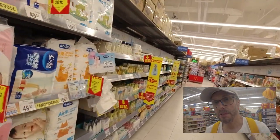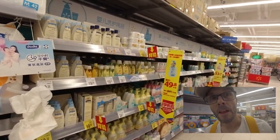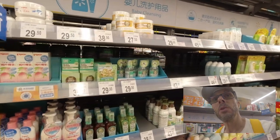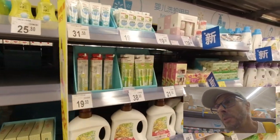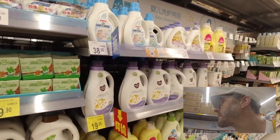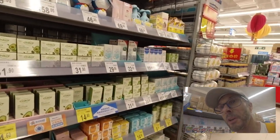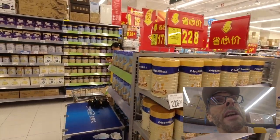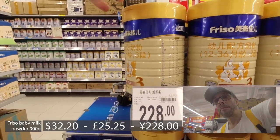Baby products. If they're Western baby products, they will be more expensive if they're Western brands. Generally, Chinese brands will be cheaper, but that's the way it is here. So we're coming up to something now which is way more expensive here in China than in the West. So this is baby milk.